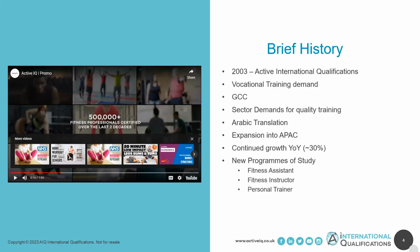We've then started our expansion into the APAC area, so that's the Asia Pacific area. We attend many trade events, and we were in Singapore, and we've started to pick up a lot of business in there through the same demands for either government-led vocational training demands or sector-led quality training demands.